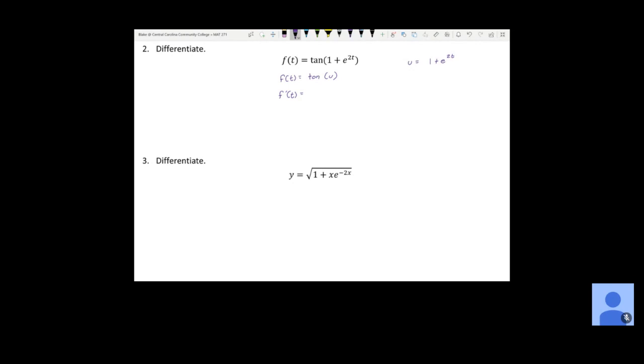Okay, so what's the derivative of tangent? Secant squared, right? So this is actually going to give us secant squared u, and then we have to multiply that by the derivative of the inside since it is a u substitution, right? A chain rule. Okay, so now we need to know our u prime. So what is u prime going to be equal to this time?